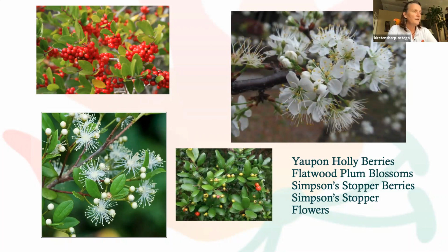Going down from that, we have the Simpson stopper, some of them that are ripe and some of them that are not. This year, my Simpson stopper actually produced berries twice. So that's kind of good because it gives the birds a nice amount of food for a long period. And then the next photo, of course, is the Simpson stopper flowers. They're very diminutive, but they have a very, very incredible smell, and the insects, as I say, love them.